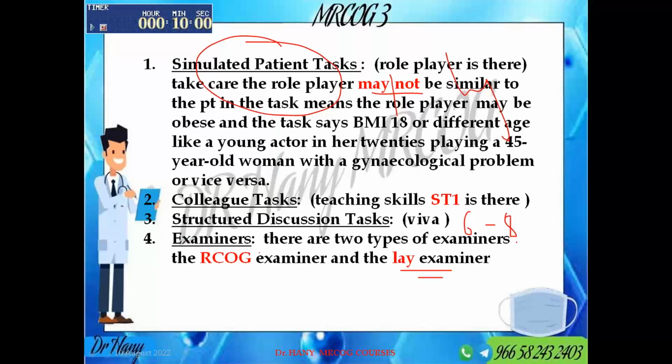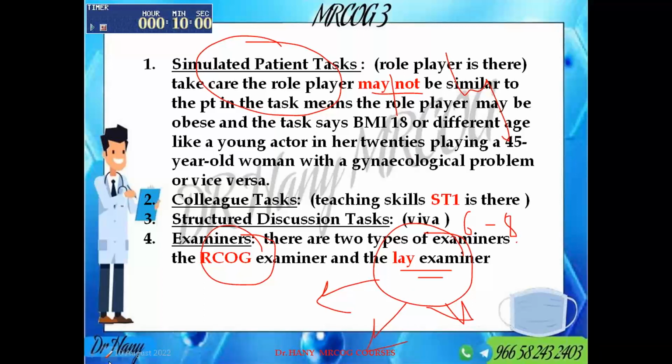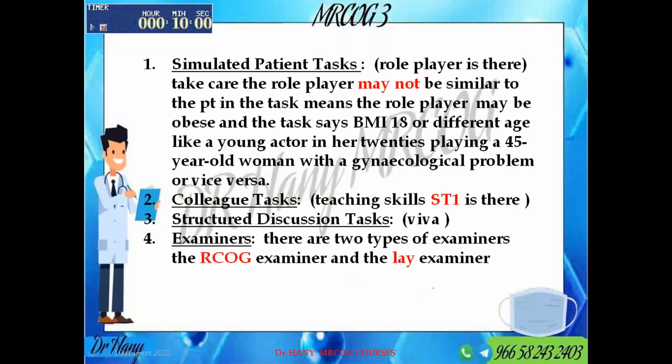Examiners are of 2 types. The MRCOG examiners or clinical examiners are concerned about your knowledge. The lay examiner can be a bus driver, a worker, any ordinary woman from any support group. She is sitting inside the station only to see your language, your communication skills, and how you deliver the knowledge to the patient. If she is convinced by you, she will give you the marks. If you are not a good counselor, you will not get the marks. And this is the problem of this station. It can pass you or fail you.